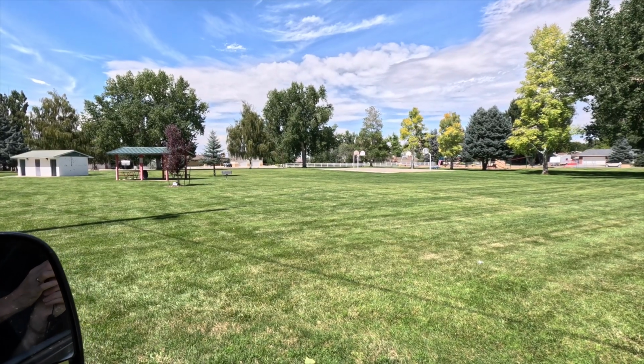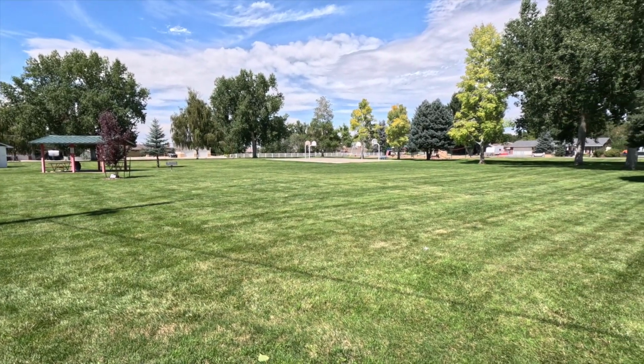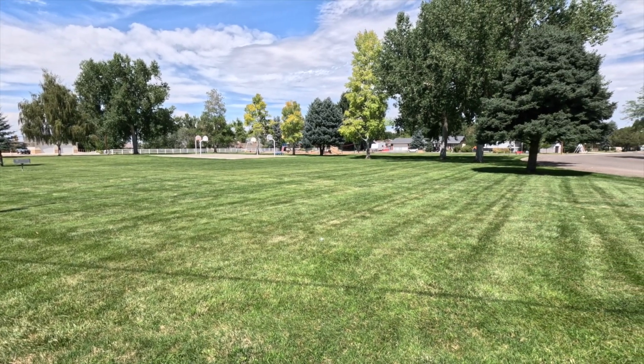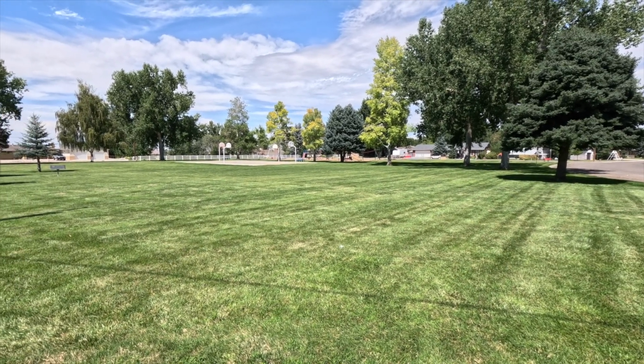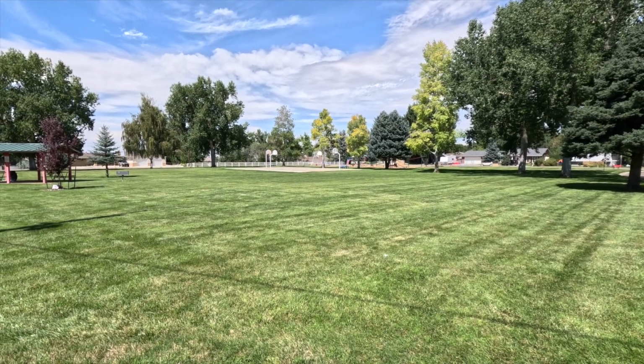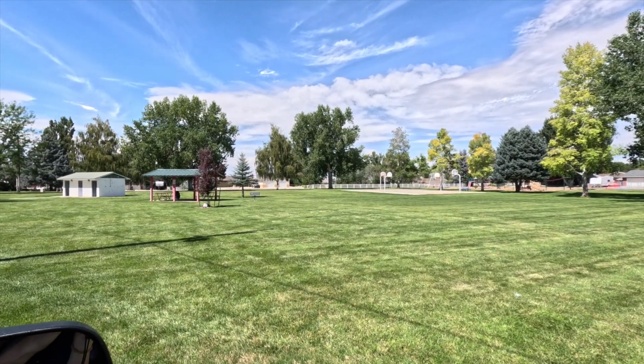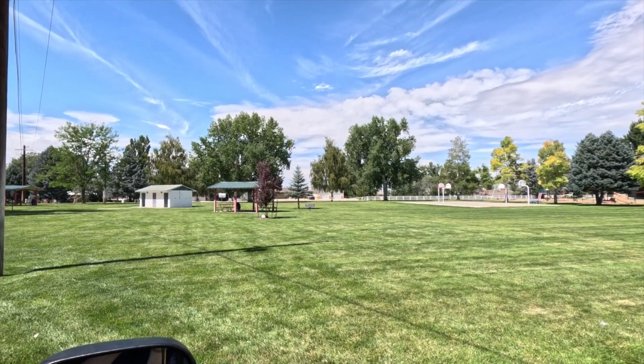Okay, so we're just coming into Worland here, Worland, Wyoming, and it's a really cool little park out here, very nicely maintained, kind of on the edge of town as we're coming in from the Ten Sleep direction. So we're going to go ahead and look around a little more and show you what Worland looks like.